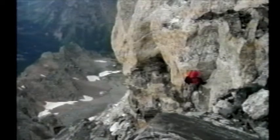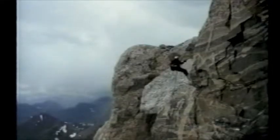Eventually the storm subsided and the group was able to safely make their way off the mountain.